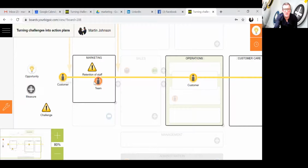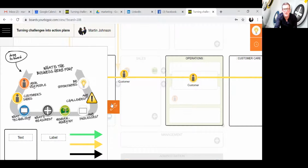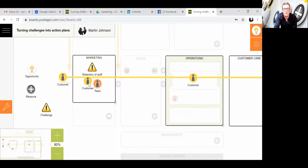And clearly we're looking at this yellow line, which is the customer journey. Now the customer comes along here, and I'm thinking by association, the marketing team who have the challenge might be impacting the customer in some way, because maybe you've got a turnover of staff, you're not getting them inducted or trained up quick enough, and your challenge there is starting to have a negative effect on the customer. That's the first connection we've made. So I've made a connection from challenge to team to customer, but I've done it in a visual way, which would lead to an engaging and wholesome conversation with my colleagues.